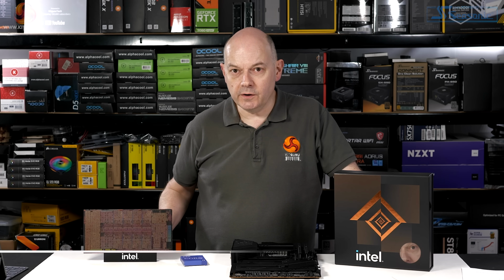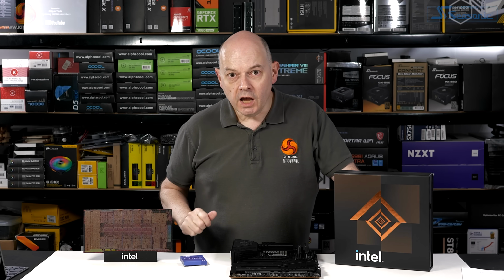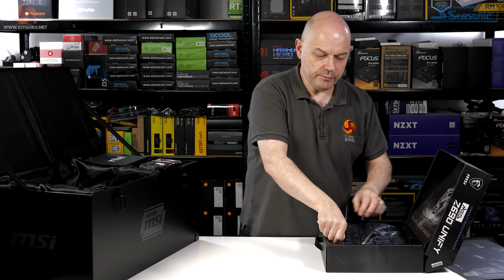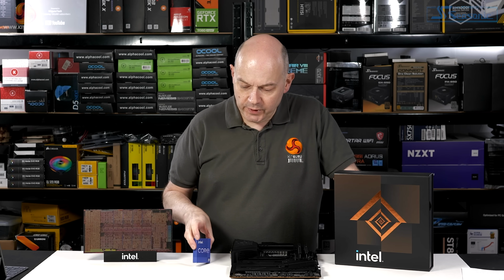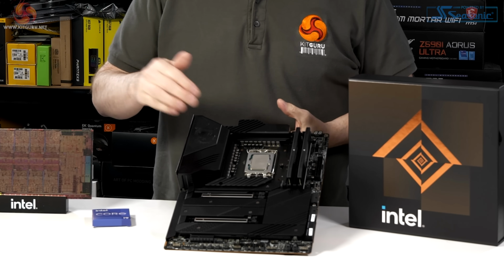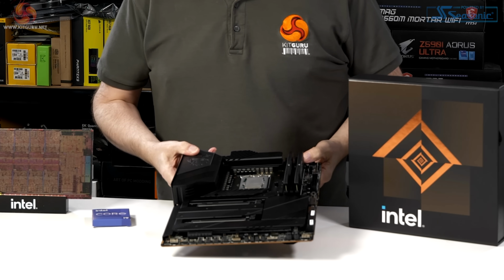Last week you heard all the news about Intel's new 12th gen Alder Lake processors. I went through Intel's news. I also went through press kits from Gigabyte, Asus and MSI. Today, finally, we have reached the launch review of this Core i9-12900K, which is in this MSI Z690 Unify motherboard.